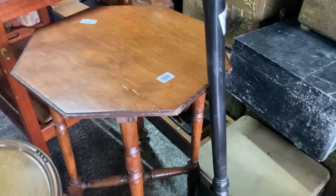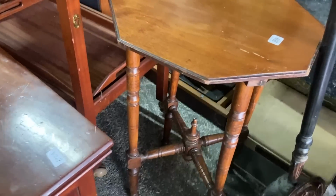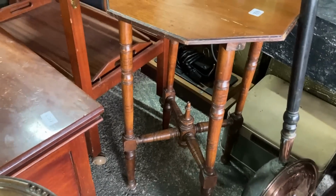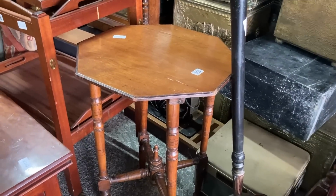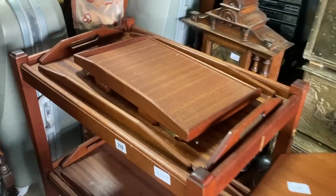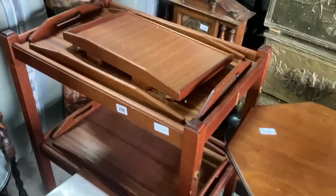An occasional table. I bid on that thinking it was a bigger one because I've recently sold a big one for 70 quid, but as this is not a big one, I'm gonna... Is that damaged? I don't know. Anyway, let's just say 50 to 60 on that. Then we got a nice tea trolley there, collapsible, foldable one with extra trays. 75 to 100 on that.